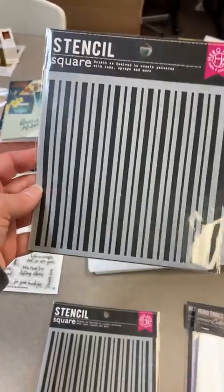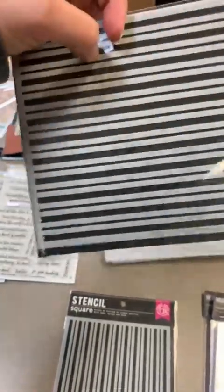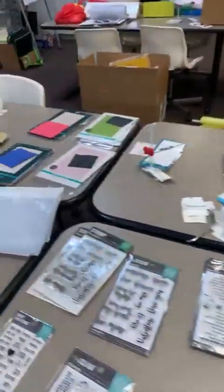This one here is one of their new stencils. It's called Stripe Stencil. There's some really cute examples with that one on there. Oh, this is the cutting pads. It's going to go with this little guy right here. Taking him down. Let's see here.